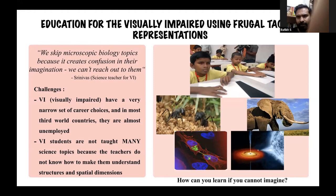And it's not just in third world countries, but even in first world countries, you'll see that there are only a few limited careers which they can choose. And in many countries, the visually impaired community have to be unemployed because there is no access.